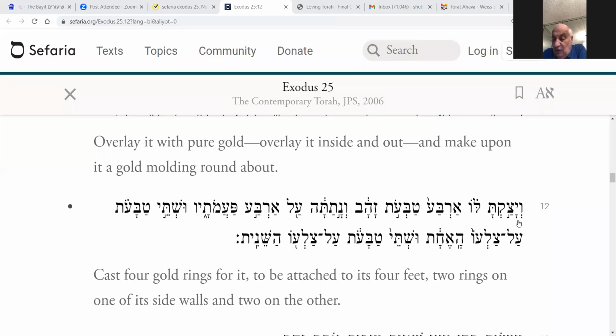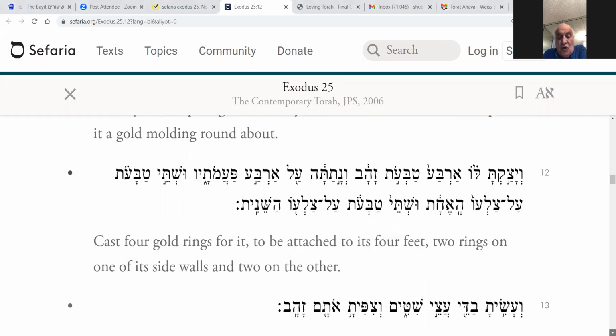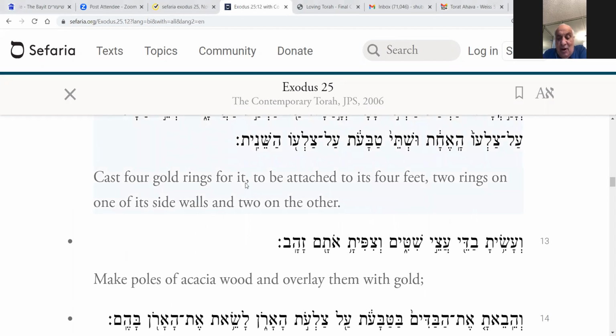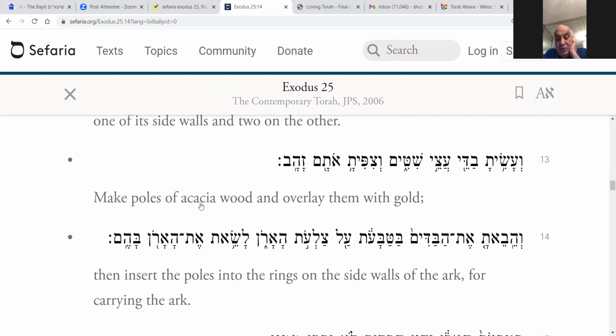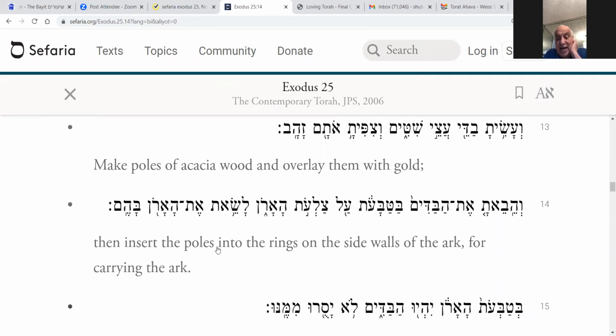And in sentence 12, it says, V'yatzakta lo arba tabot zahav v'natata alaba pamotav ushtei tabaot al tzalo ha'echat ushtei tabaot al tzalo ha'shenit. Let's point to where we are in sentence 12. You shall cast for it 4 rings of gold and place them on its 4 corners, 2 rings on one side and 2 rings on its second side. And then, let's stay in the English, you shall make staves of acacia wood and cover them with gold and insert the staves in the rings on the sides of the ark with which to carry the ark.